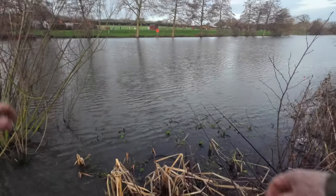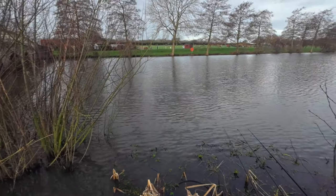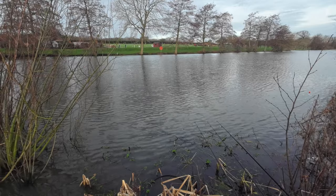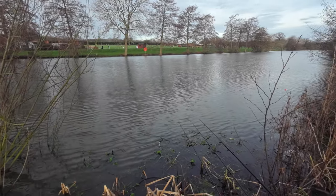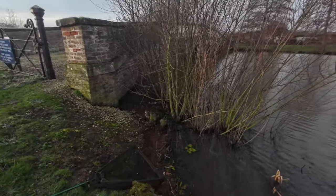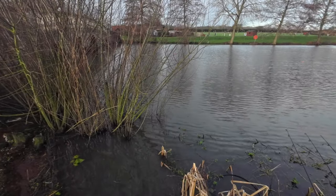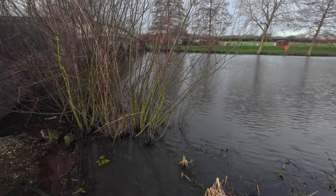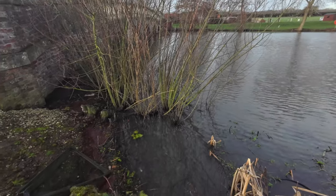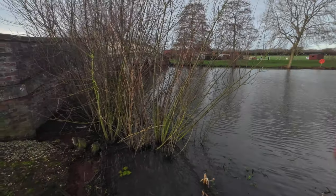Right, baits are in, it's 7:45, so that's not bad. I was here at 7:20, so that's not bad. Rod's out, it's all set up, ready for a coffee, 20-25 minutes, I can live with that. I've already had a load of long-tailed tits visit me in this little tree. Didn't have any maggots with me today, unfortunately. Right, I'll get back to you soon.